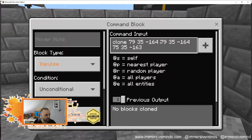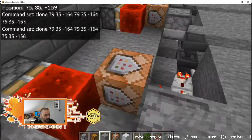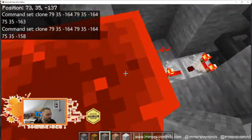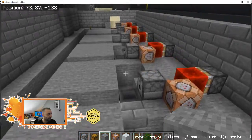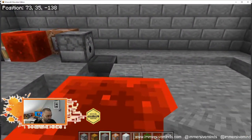$79 to 79. Because I copied them, right? So it has to be coming from somewhere else. What location is this? Let me see what location this is. I think this is a bug. This location is 73, 35, 173, and the fact that I can sit in it.